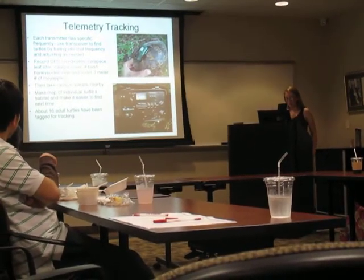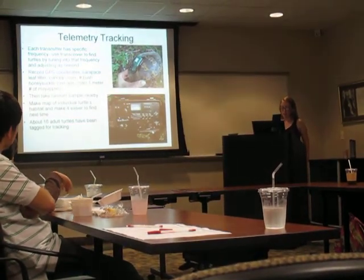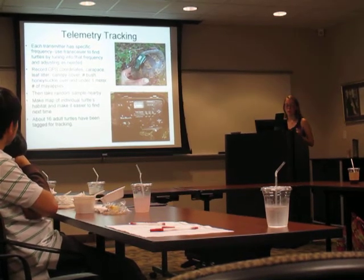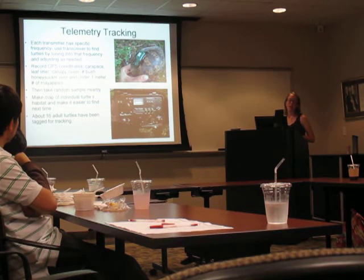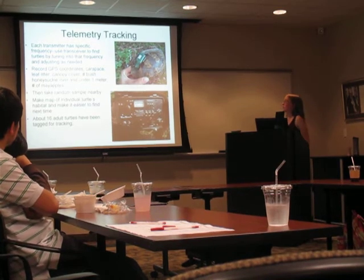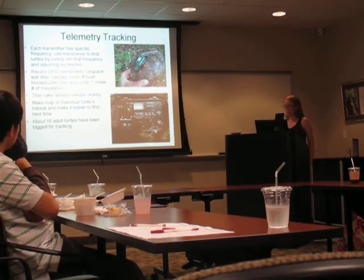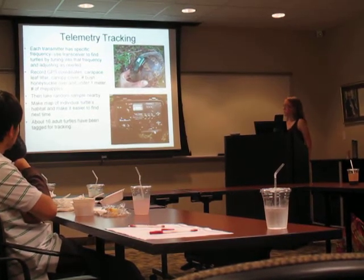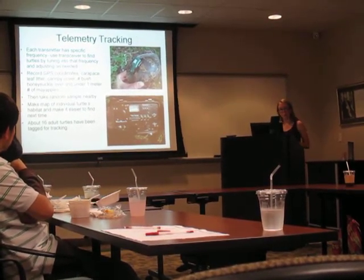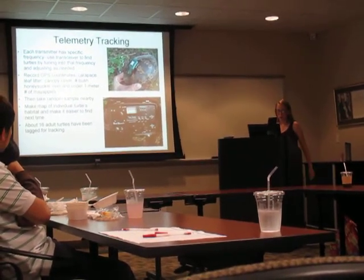The next thing we do after we take all those coordinates is we take a random sample nearby just to get another idea of what kind of habitat they're being found in. Then we use the GPS coordinates to make a map of the individual turtle's habitat, its home range, and make it easier to find the next time we go out. Right now there are about 16 adult turtles in the study. This type of study is a little bit different from mark recapture. It requires a lot more man hours, because how big your data sample is depends on how much you go out and track the turtles. It's also important to keep a schedule because then you can see how they're moving in certain time intervals.